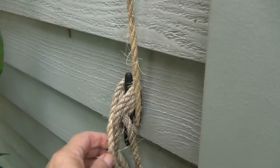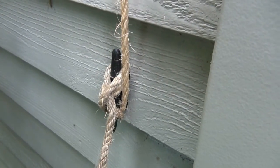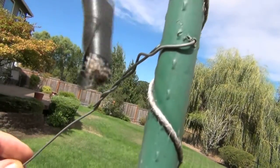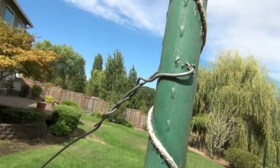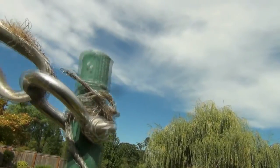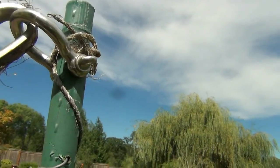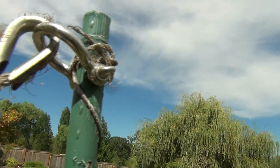I have my lines tied off to what would be like a boat anchor for tying off your boat to a dock. You can see I have lines that tie off this. I have another one going the other direction to keep the pole in place. Up here I've got a rig for the line that goes up to the pulley, and it's pretty simple to disconnect for the winter.